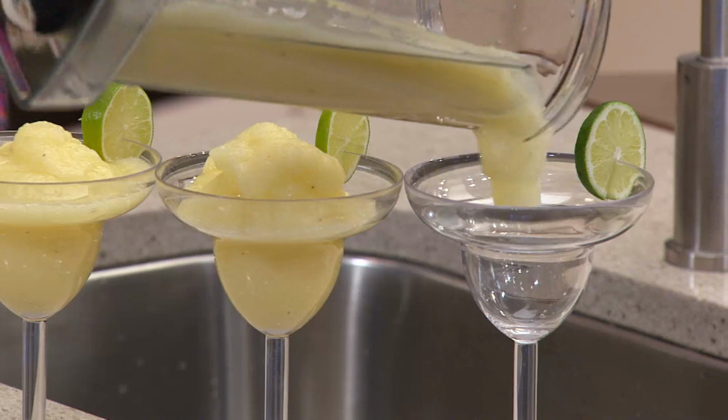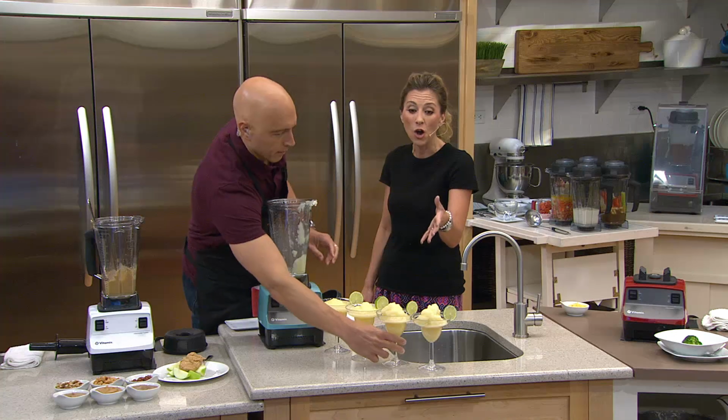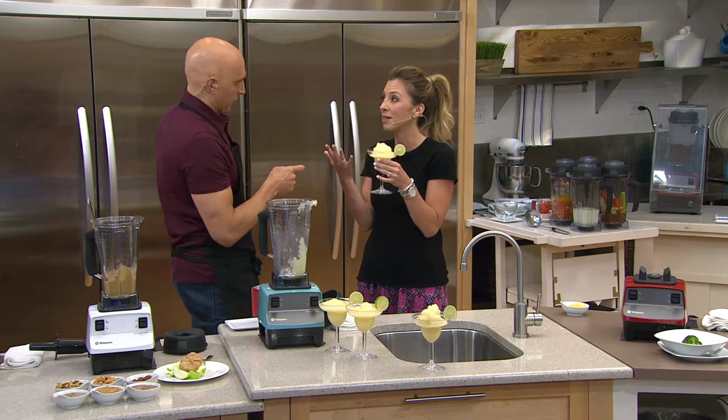I mean, talk about impressing your guests, or just, you know, at the end of the day, it's 5 o'clock somewhere, you know, Friday happy hour, just you and your sweetie at home, and this is what you whip up for each other. I mean, talk about taking entertaining and just enjoyment to a new level.